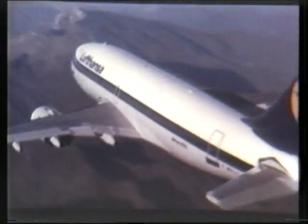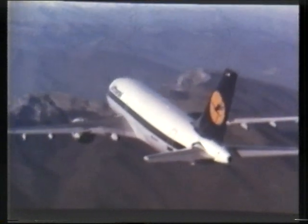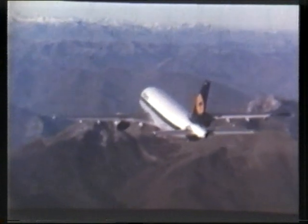On its final test flight, the A-310 covered the 1,000-mile distance to the MBB dock in Hamburg. On this flight, it was able to prove its economy, which in view of steadily increasing overheads, helps to keep it competitive.